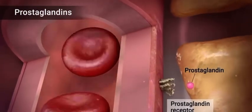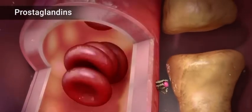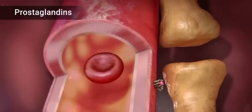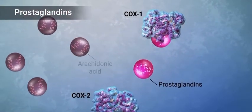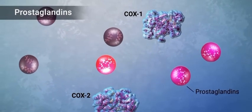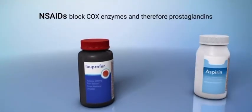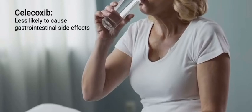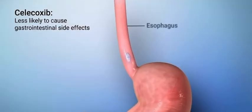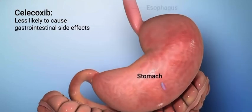Prostaglandins are chemicals in your body that can cause blood vessels to swell within and around your brain. They can also increase inflammation and your body's sensitivity to pain. Cyclooxygenase enzymes, called COX-1 and COX-2, are critical in the production of prostaglandins. Nonsteroidal anti-inflammatory drugs, or NSAIDs, such as ibuprofen and aspirin, block COX enzymes and therefore block prostaglandin production and pain. The NSAID celecoxib is less likely to cause gastrointestinal side effects such as nausea, heartburn, and ulcers than other NSAIDs because it only blocks COX-2 enzymes.